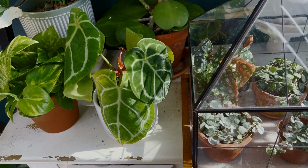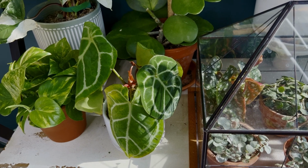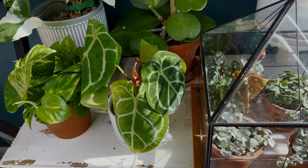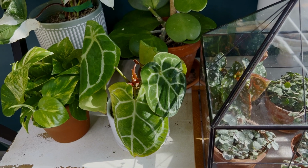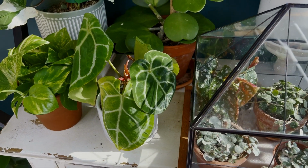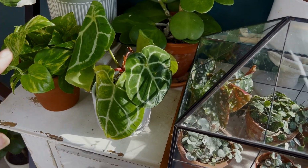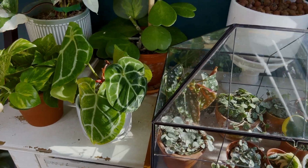So that's why when I went to the Ecuagenera pop-up, even though they had anthuriums at great prices, I held off buying one until I know how to properly take care of them. So once I figure out how to take care of this one, then maybe I'll venture into more anthuriums. But right now, I'm just trying to take care of this one and keep this one alive.